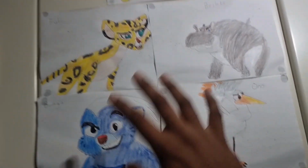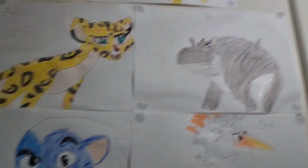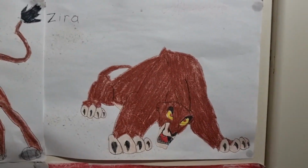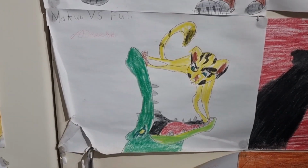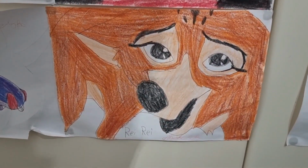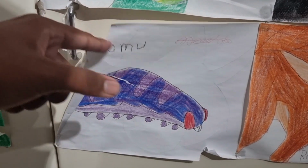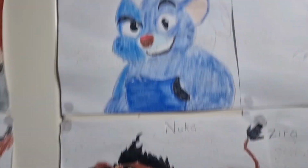Then we have the actual Lion Guard. We have Kion, Fuli, Beshti, Banga, Ono. Then we have Zira. We have Nuka. This is Maku and Fuli. This was Zira and Kion during the song. There's Ray again, and this thing. This was the Utamu, if you remember. No one's gonna remember. There's no point in me even asking that.